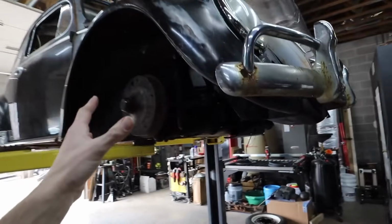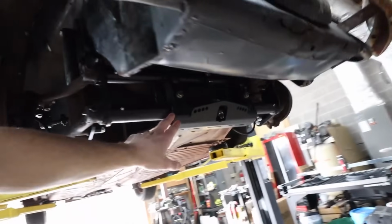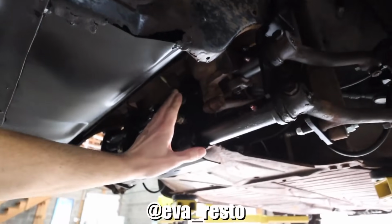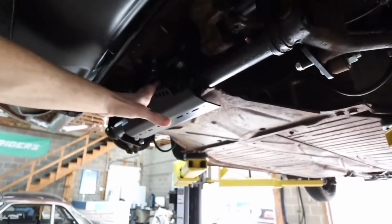All right, so if you guys didn't see the last episode, go back and watch it now when we get all of the Everesto stuff back in the car. We've got the Everesto 6-inch narrowed beam in the front with the Everesto skid plate. We've got it set down kind of where we want it.